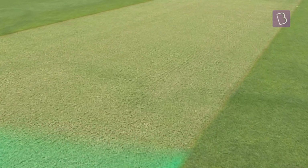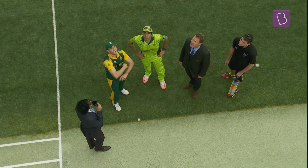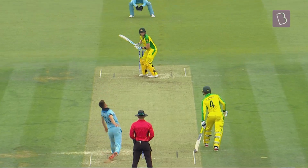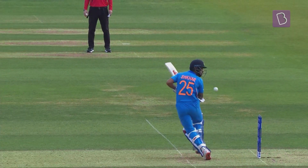But what is it about grass cover that prompts captains to bowl first and take early wickets? Furious pace and frightening bounce, the two factors that often make the world's best batters appear helpless.